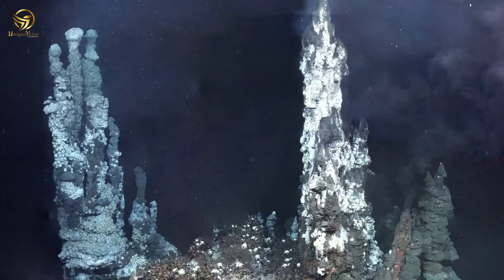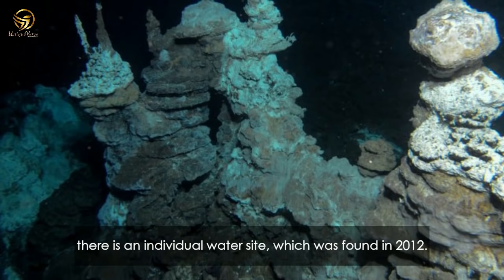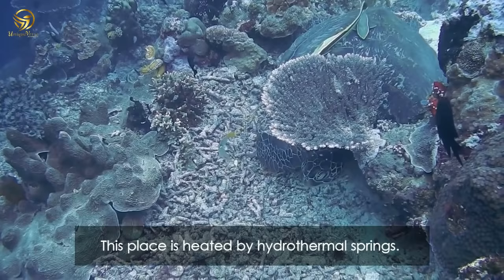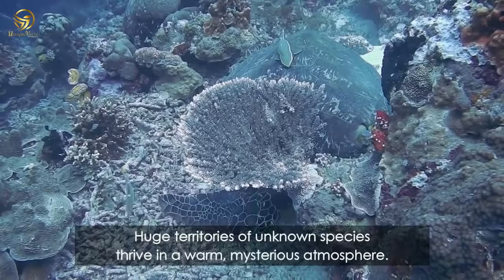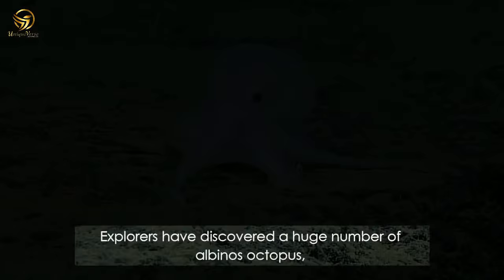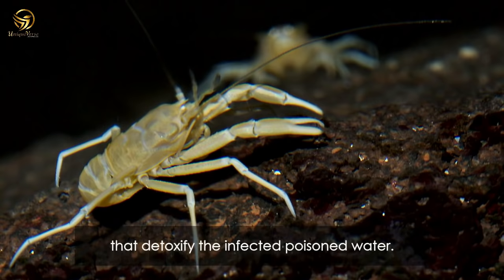Number 10. Spine of Scotia, Southern Ocean. At a depth of 2 kilometers and 400 meters in the Southern Ocean, there is an individual underwater site, which was found in 2012. This place is heated by hydrothermal springs. Its temperature reaches 382 degrees Celsius. Huge territories of unknown species thrive in a warm, mysterious atmosphere. Explorers have discovered a huge number of albino octopus and albino crab that uses hair on its claws to grow bacteria that detoxify the poisoned water.